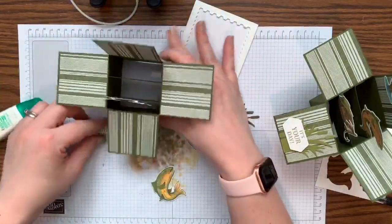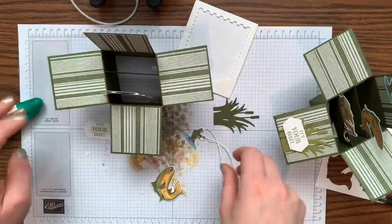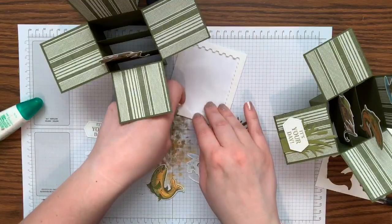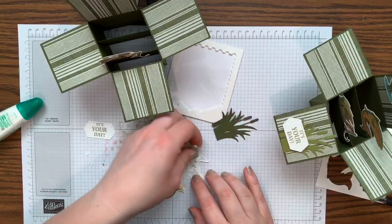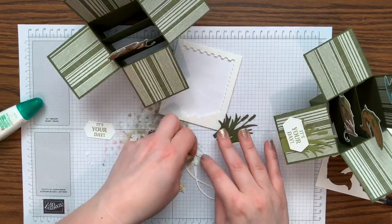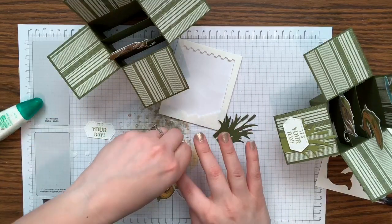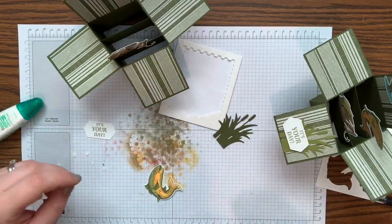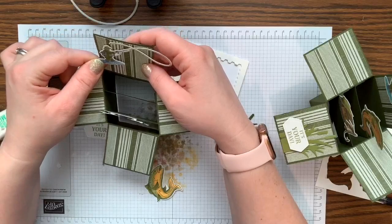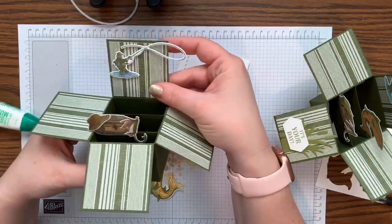Okay. And I always kind of test to make sure things close and look good, and nothing's in the way of each other. We want to put our fisherman in the back. So let's do that. Put a couple mini dimensionals on him. I keep wanting to call his line a lasso, but it's not a lasso. So there we go. Okay, so he is on the back there.